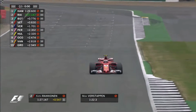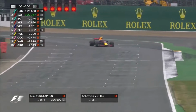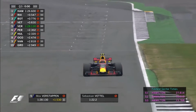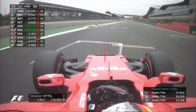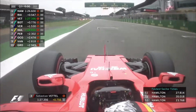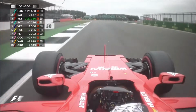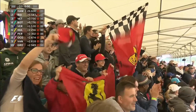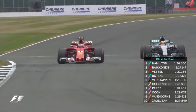A 1:26.6, unbelievable. Kimi Räikkönen on the front row for Ferrari is half a second adrift. Max Verstappen next across the line goes 5th fastest in his Red Bull. Where's Sebastian Vettel, twice a pole sitter here at Silverstone before, crosses the line. He's not even on the front row in terms of the qualifying times. 3rd fastest for him. Lewis Hamilton on pole for the British Grand Prix and a 1:26.6. Wow.